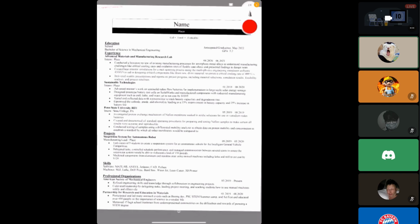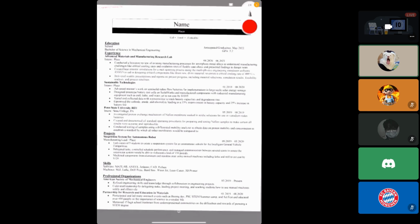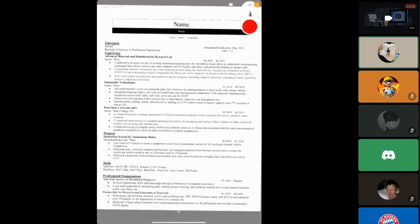Let's start at the top with their contact information. I don't really understand why they're emphasizing the place they're located so much, unless maybe they really want to stay there. For me, it takes up a lot of room just for their location. Usually I see the cell, email, LinkedIn, and place all in the same line. So I have a question mark about that. What do you guys think about that?